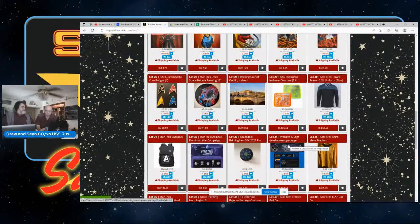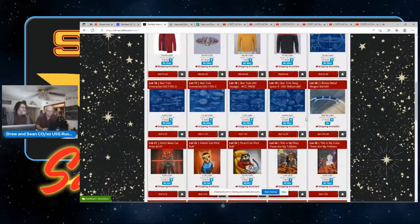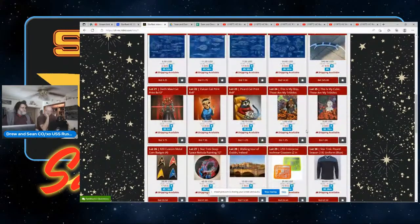We got another set of badges at $20 from Region 20. The Deep Space Nine Nebula painting, 12-inch, is at $40. And it looks like Walking Tour of Dublin, Ireland is at $13. I wouldn't mind going over there. The Enterprise lithogram coasters at $25.50. Different uniforms are anywhere from $5 to, I think I saw one at $77. So you just have to look at them and check those out.